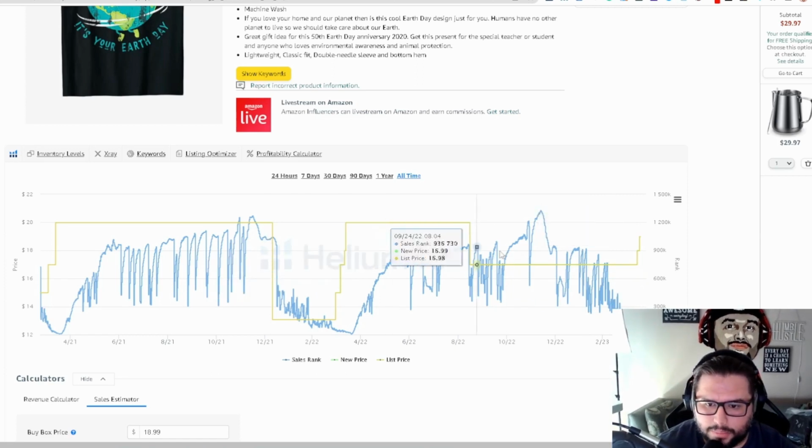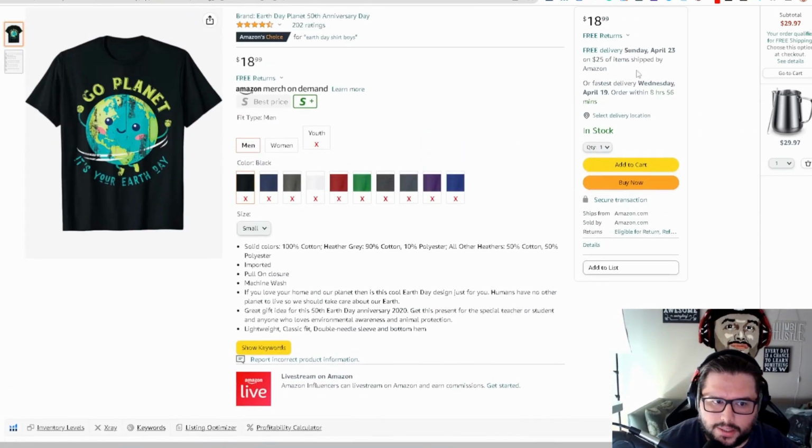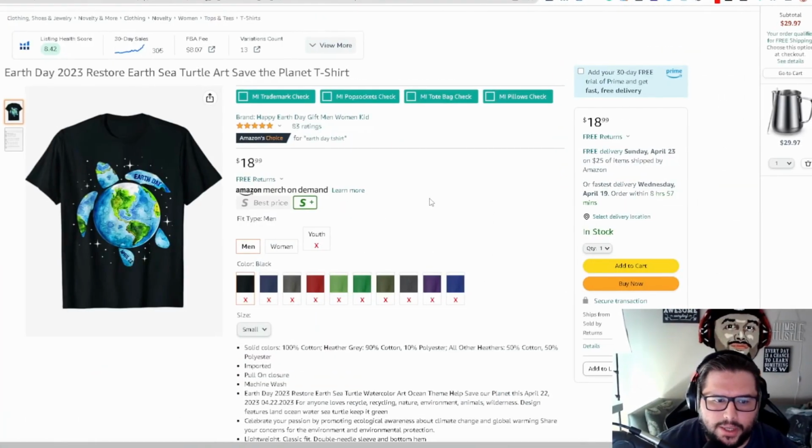You can see that they're messing with the price point. Right here it says Go Planet, It's Your Earth Day. You've got the Earth jumping. It looks like it's jumping up in the air, right? A cute little shirt.